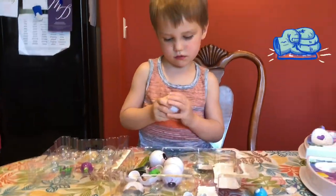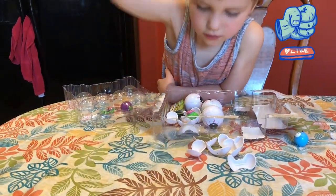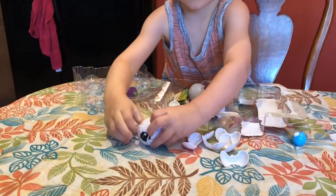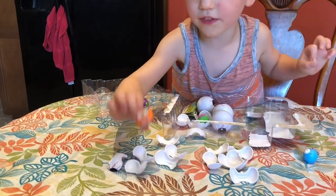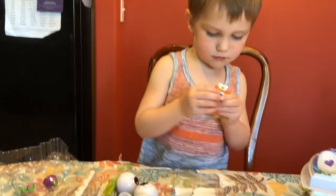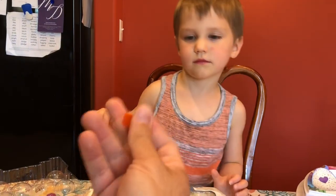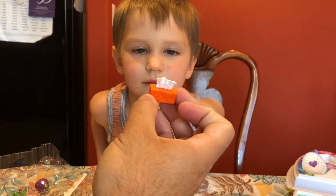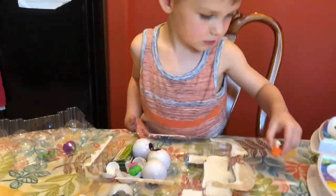Whoa, is it not opening? Pow, pow. Pow, pow, pow. Open. You got it. What's this? What is it? Uh-oh. Where'd it go? What is that thing? It's a dirty tissue box with a nice big booger on it. Yeah, that's funny. All right, let's see what's next.